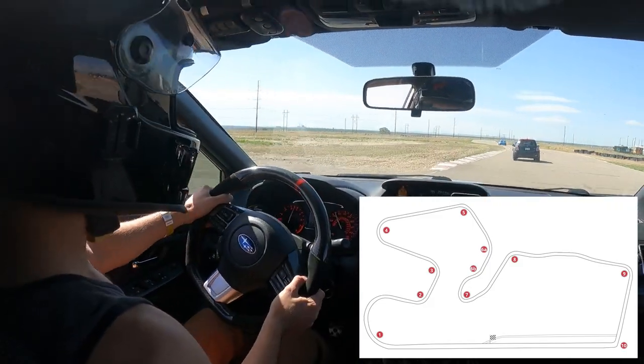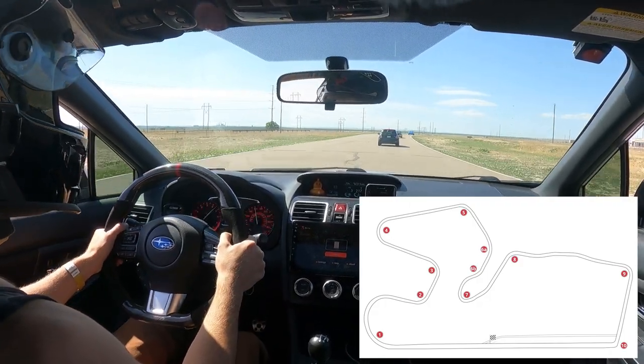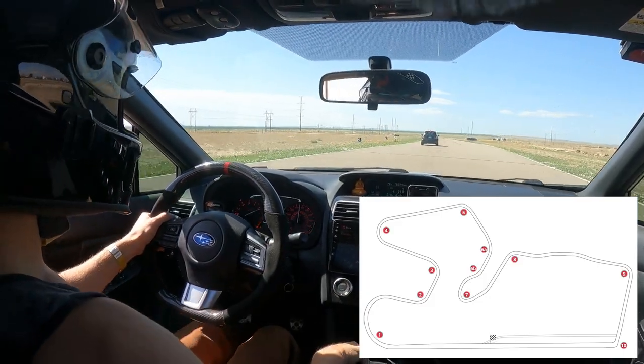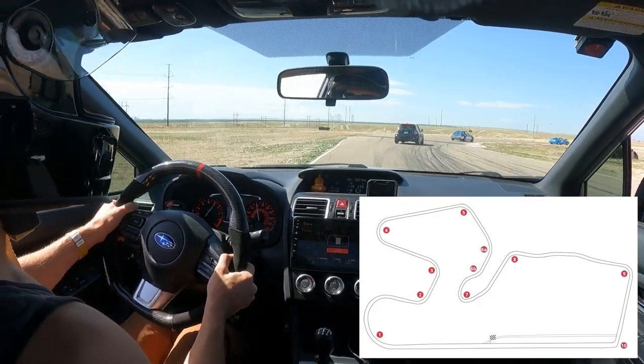Turn eight, pretty simple. And then we have a really long drag here. I think my top speed later in the day was around 110, 112. So I can get all the way down into first gear, or up into fourth gear, sorry.